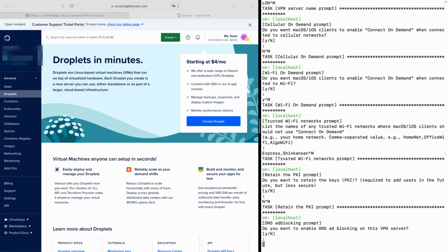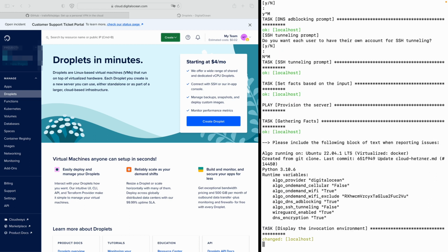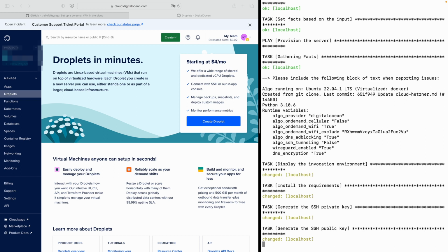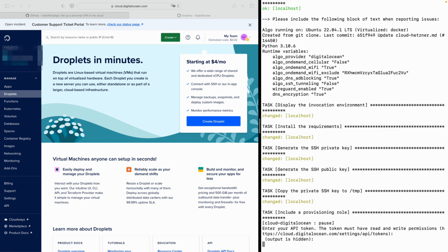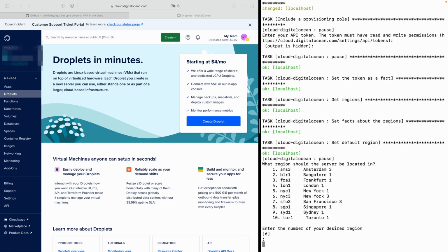The next is the retain the PKI prompt, which is no. Then the DNS ad blocking prompt, yes, it will block some of the ads. Next it asks us the SSH tunneling prompt, which I won't choose, and enter N. And finally it asks us to enter our DigitalOcean token, which we have copied to some other place. So I will copy it from there and paste it here. It won't of course be visible, but just paste it and press enter.